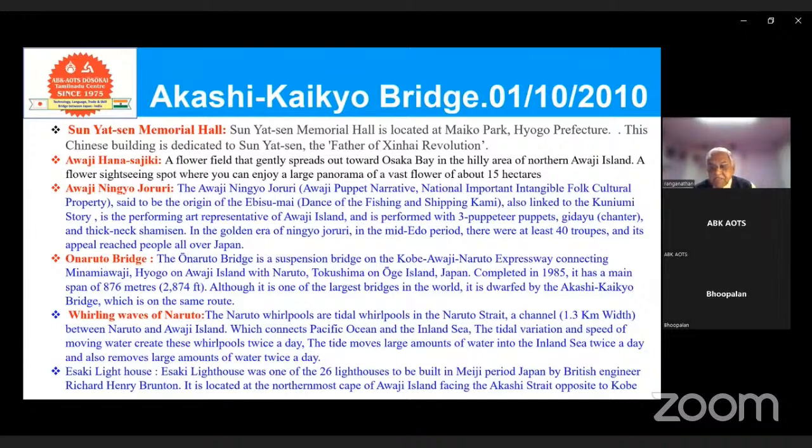The tidal variation and speed of moving water creates these whirlpools twice a day. So if you go only at that time, then you can see the whirlpools, and they move very fast. And then the tide moves large movements of water into the inland sea twice a day, and it removes a large amount of water twice a day also.